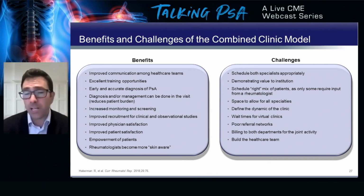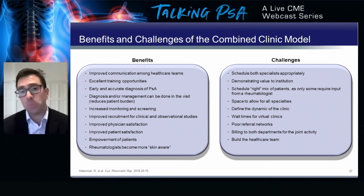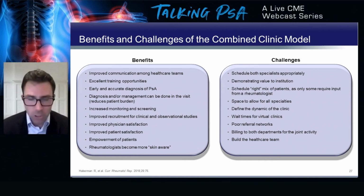There are benefits and challenges to those models as listed here. You can imagine some of the benefits include really getting the patient to the right diagnosis and to therapy in a facilitated way. Patients very much like having the opportunity to ask both specialists their questions. We learn from each other. It's very collegial. It's a wonderful learning environment for trainees, et cetera.